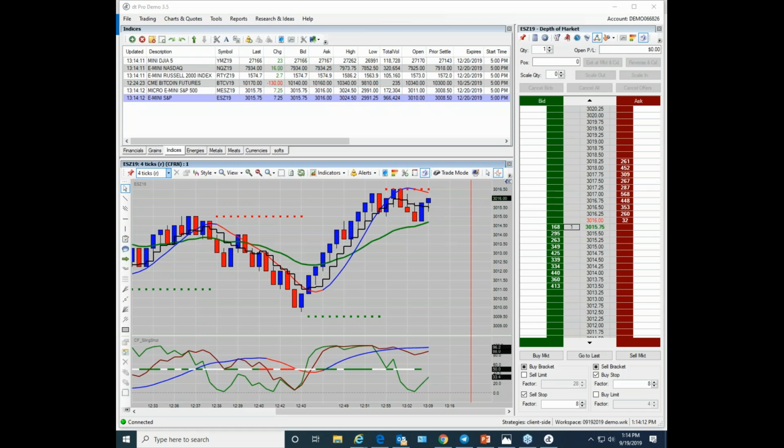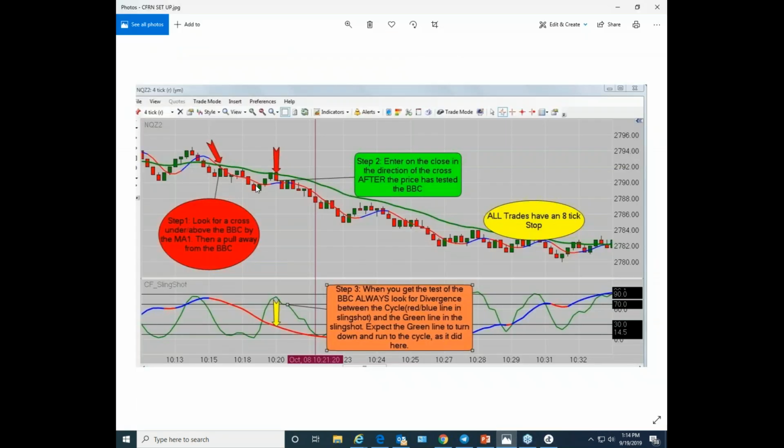That's what we're looking for. Two scenarios: either we're going to be buying or selling after the cross. But that step one lights the match. That tells us what direction we're looking at. The one that's outlined here is a bearish cross, so we're looking for the market to get up to the BBC, touch it, and then close in the direction of the trend. So that's step number two. Step one's here, step two is right here.